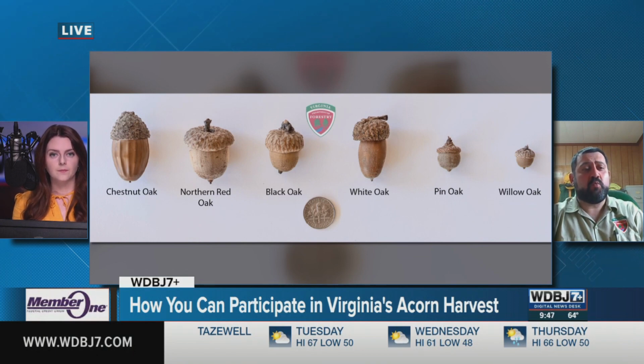Yes, actually, here where I'm at in Augusta County, we do not have a lot of white oak and chestnut oak acorns. And I attribute that to the fact that white oak species tend to flower every spring and then produce an acorn for the fall. So if a frost event hit when that tree was flowering, you're just not going to get an acorn to form.